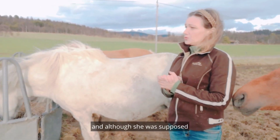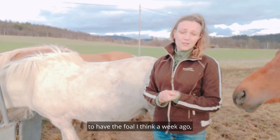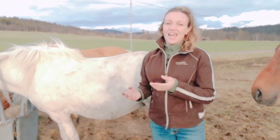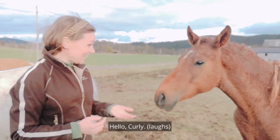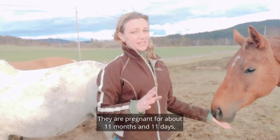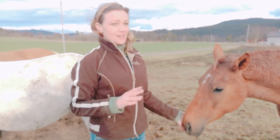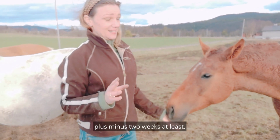And although she was supposed to have the foal, I think, a week ago, the foal isn't coming yet. And I think that's the trick. Hello, Curly! That's the trick with horses. They are pregnant for about 11 months and 11 days, plus or minus 2 weeks at least.